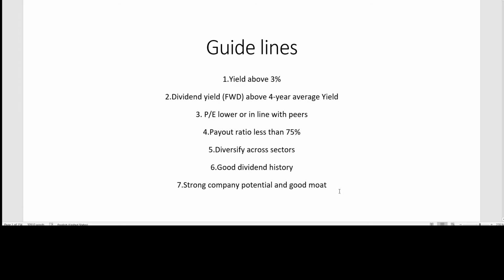And finally, we arrive at strong company potential and a good moat. What Store Capital is doing is, in my opinion, a really well-run business. I will show you the numbers here, just so you can see it for yourself.